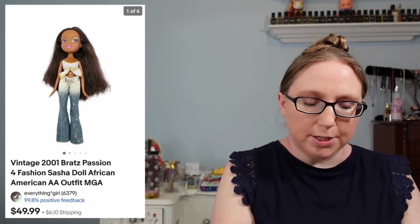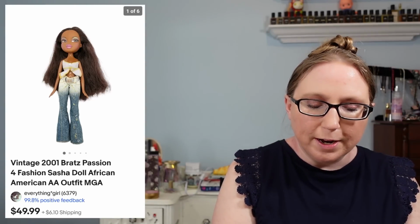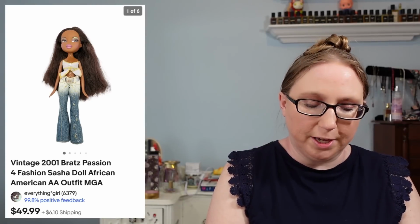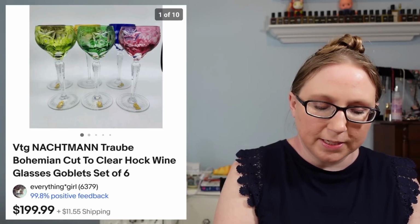Also another Bratz doll. This was Passion for Fashion Sasha. She sold for $49.99, and she also came from a yard sale. The same yard sale I'm pretty sure the other one had come from. I sold a Nippon hat pin holder with 10 hat pins on it for $59.99. That did come from an auction.